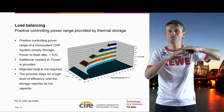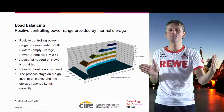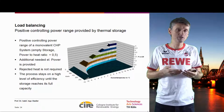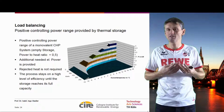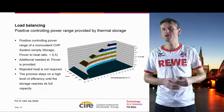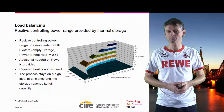That means we can provide a high control power, but the time is getting shorter, because when we provide excess electricity, we provide excess heat, and the faster the thermal store is filled up and is full and cannot take any more capacity into the system.